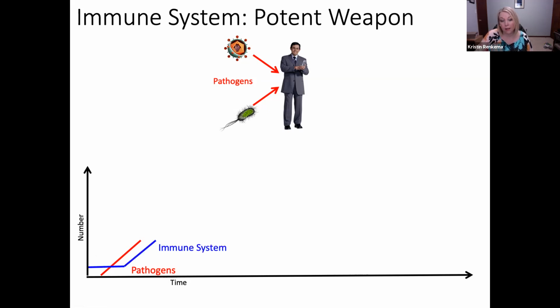Lucky for us, the immune system comes in and can recognize the danger. When the immune system recognizes that there is a danger happening, the immune system also starts to replicate and increase to kind of meet the threat.